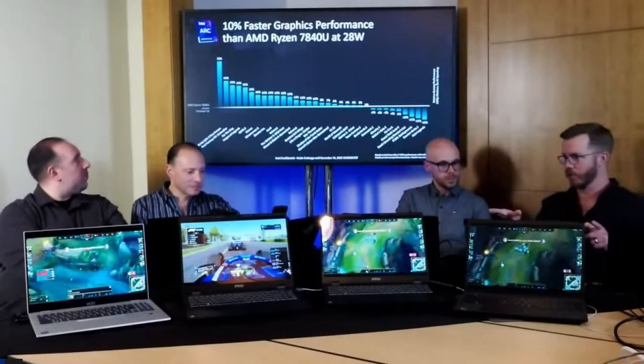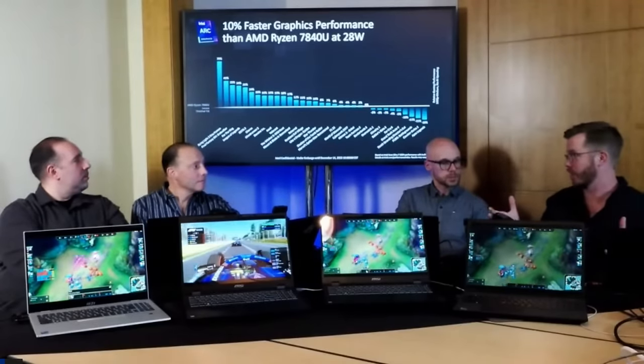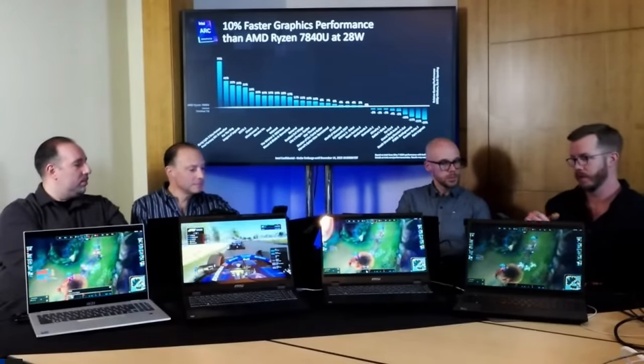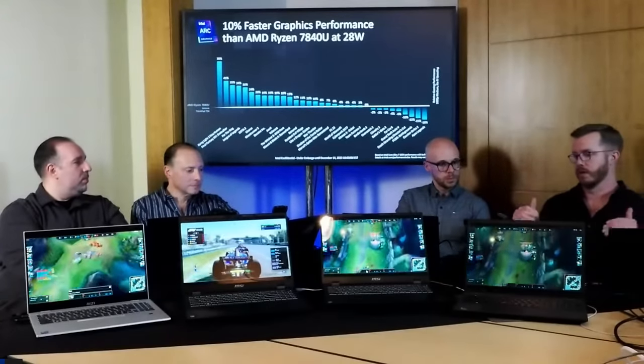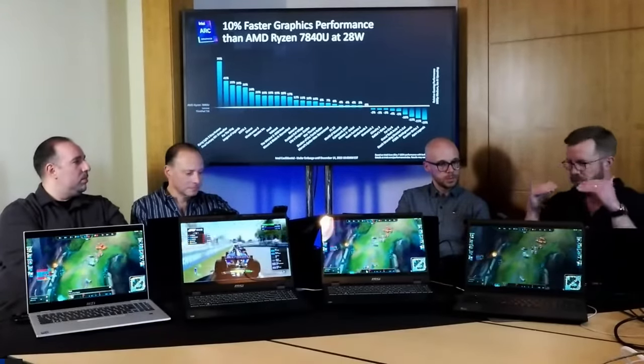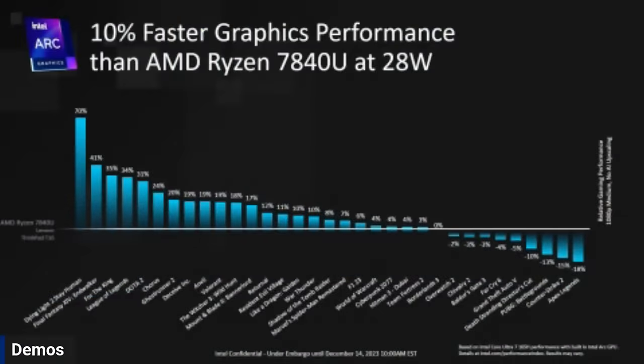So, Mike, maybe we can just flash the slide here for a second. Here we're live demoing configurations as shipped. These are just out of the box, as shipped from the OEM. But here we also had the lab prepare a really strict comparison. We try to get the power levels and the systems as comparable as possible, and we ran a wide set of titles here, DX11, DX12. You can see how the new Core Ultra Meteor Lake-based chip stacks up against the competition on a really wide swath of titles.